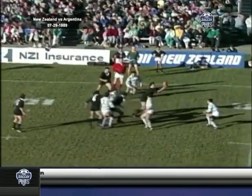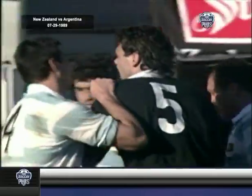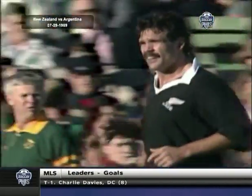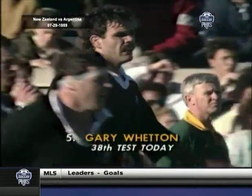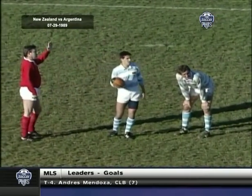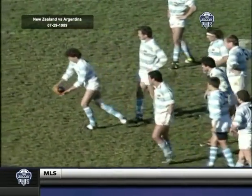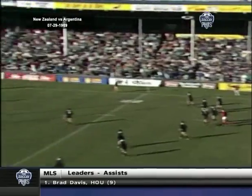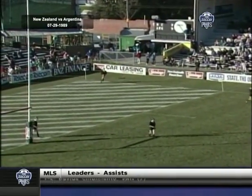Short line out called. Milano got high, but it fell nicely for Gary Wetton. Free kick though against the All Blacks. Now this is only a free kick. They can't kick directly for goal. Gomez has the ball. Salvat is coming forward. Oh, that's a careless kick by Salvat. It's touch and goal, so the All Blacks now have the luxury of bringing it back to the 22.